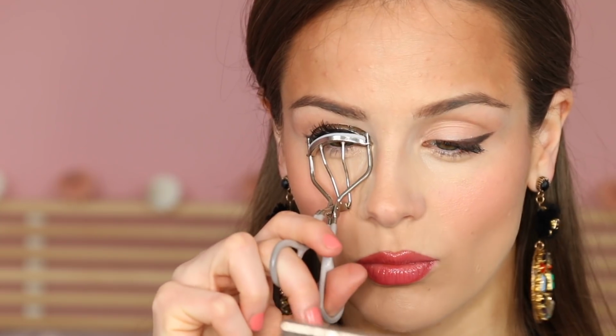Last but not least, I curl my lashes, and usually I'd still add mascara, but here for some magical reason I already have mascara on, so we are pretty much done. I like this look for a Monday because oftentimes the weekend leaves you looking a little bit lifeless and tired, and I feel like this look brings back some healthy color to your face.